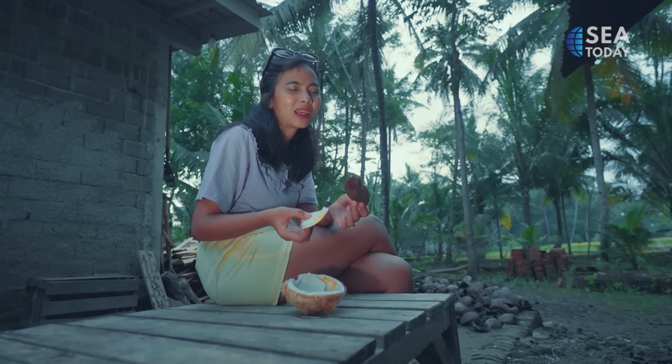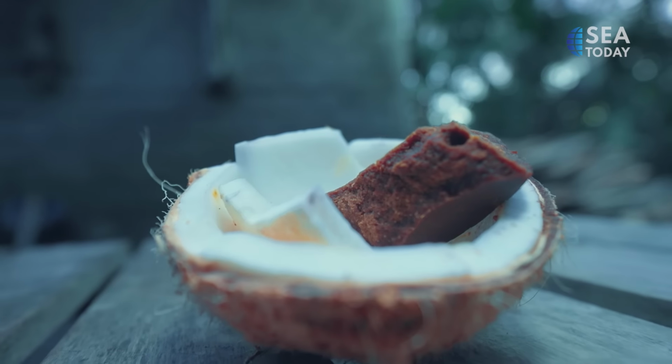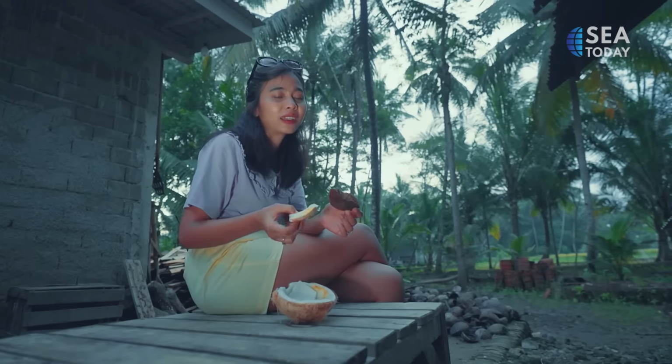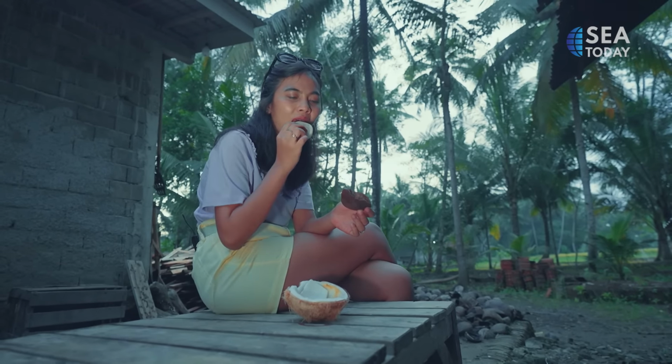There's no name, he said. It's just coconut sugar and coconut. I actually like the taste, even though this coconut is a bit old, but I do like it.